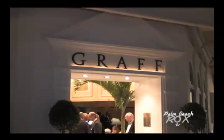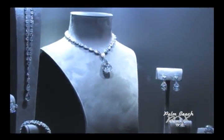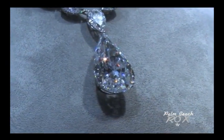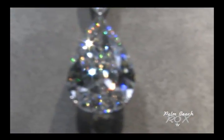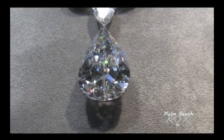I'll take it. Probably the most valuable item in the whole show is right here. It's a 100 carat D-flawless pear-shaped diamond. And where would that come from? I guess I should probably already know that, but... It comes from South Africa. From South Africa. What would something like that sell for, Henry? Well, price is on request. But let's say it's in the vicinity of $50 million. $50 million. Well, that is stunning.